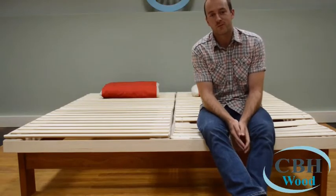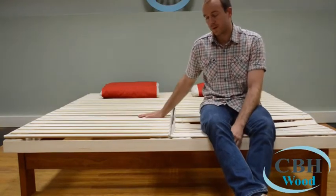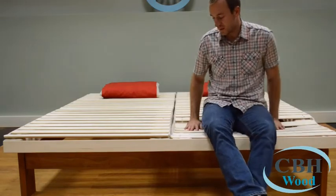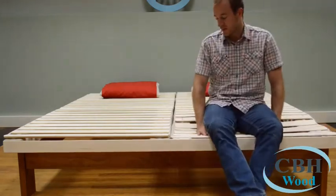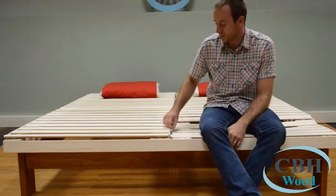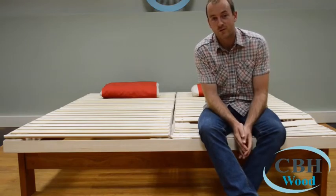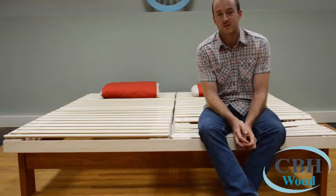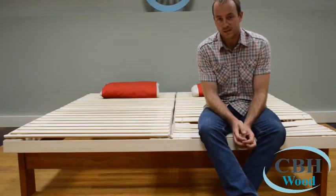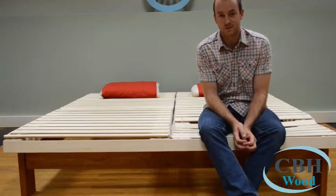One of the really cool things about our beds is that 2 people can sleep completely independent of one another. As you can see here, I'm sitting on one slat system, moving it quite heavily, and the other person would not notice because their slat system is separate. You can see they're separated here. So whether you have a pregnant wife at home or a partner who likes to toss and turn in the middle of the night, you will not notice the other because you're completely independent of another.